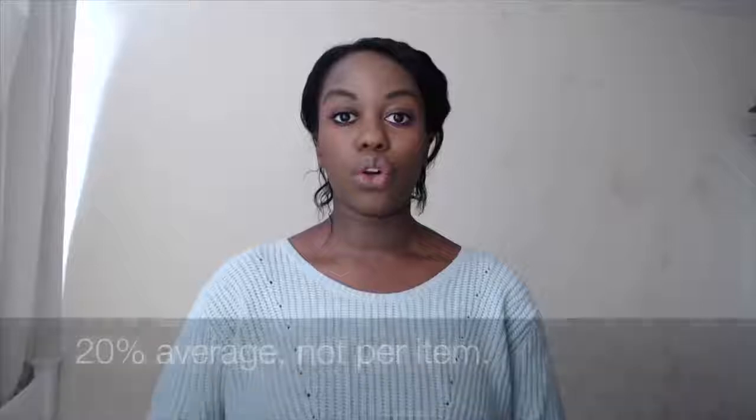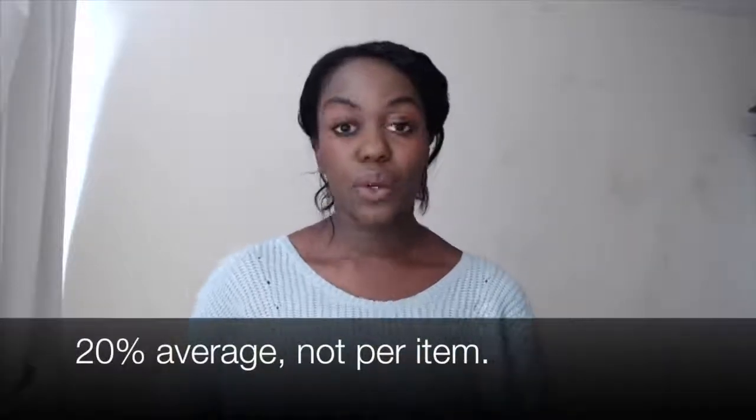Combining all of those things together, I'm able to consistently maintain a 20% profit margin on my items as an average, which is obviously a big jump up from 14%. So I really am quite strict at making sure I'm implementing all of those other things.